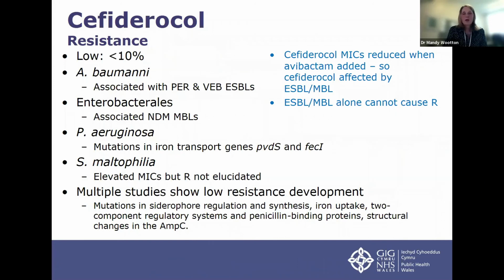Resistance is fairly low at the moment. There have been quite a few things associated with resistance development, including mutations in various enzymes, carbapenemases, and also mutations in the ion transport genes. But I think a lot of work needs to be done on this a little bit more, and we don't quite know what the resistance mechanisms are in some of the organisms so far. So I think we need to wait before it's being used a lot more than currently.